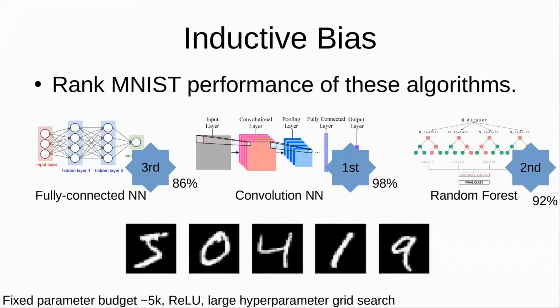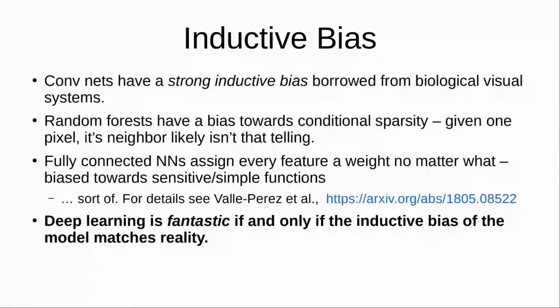what I'll see is that the convolutional neural network, which is modeled after the human eye, and human eyes are pretty good at recognizing numbers, gets almost 98% accuracy. That's basically perfect. That's pretty much as good as a human. What might be surprising is that the old school machine learning random forest actually does a better job at this task, at 92% accuracy, than a fully connected neural network. And the reason for that is inductive bias. The convolutional neural network wins because its function is of the form that is going to be really good at recognizing images. And the fully connected neural network loses out because its inductive bias is really not great at recognizing images.